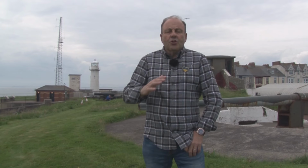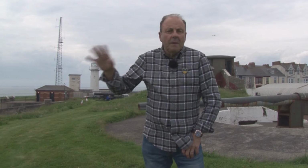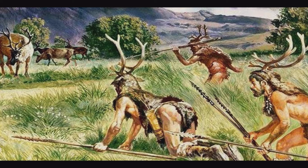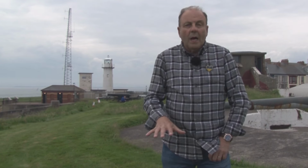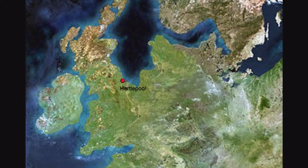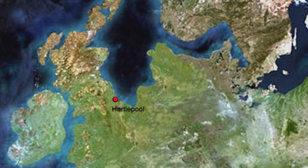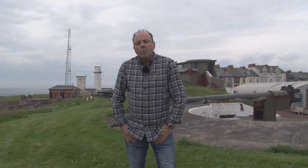So what makes this so significant is that this strip of land that connected the island of Britain to the mainland of Europe allowed those early Mesolithic people to cross over to exactly where I'm standing now, and then migrate north to inhabit Northumberland, the eastern part of Scotland, and west to Cumbria.